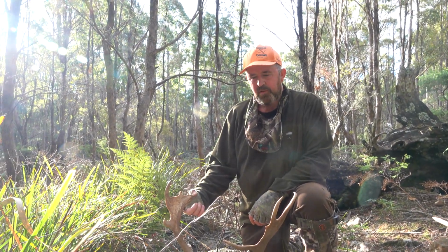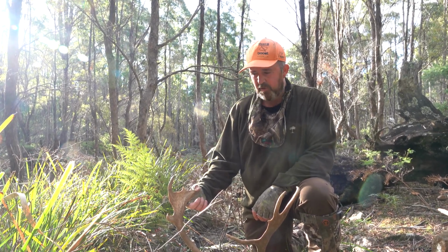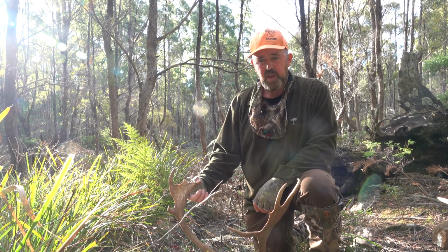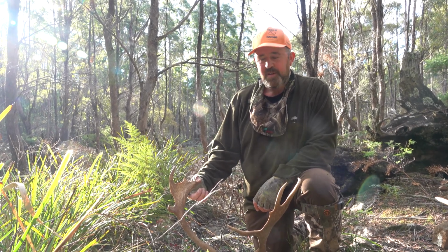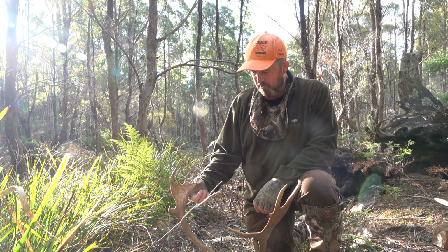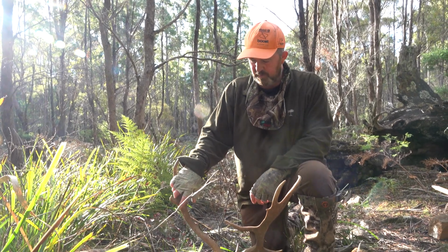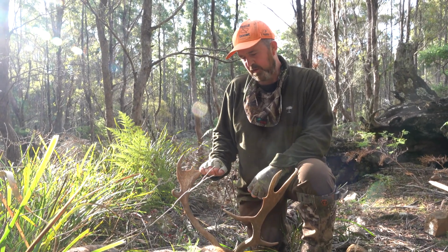First shot, just put him up flat on his back. Thought he was down, a little bit high, but it's hit him in the spine. I didn't think he'd get up. Anyway, he did, and had to do a bit more work, but it's only a little fella, but he's a bush deer, and I wanted to shoot one this year, so he's the one, tagged out.